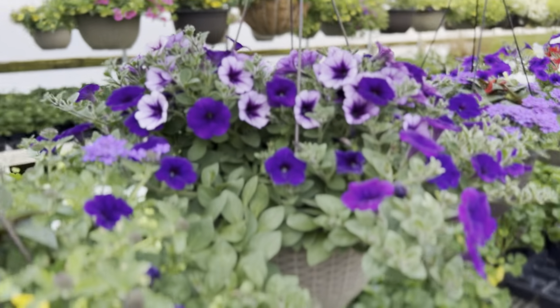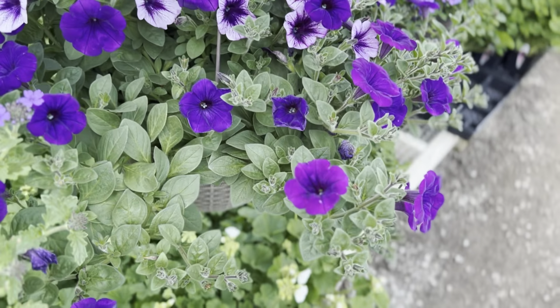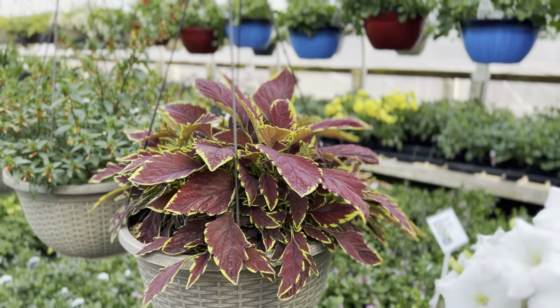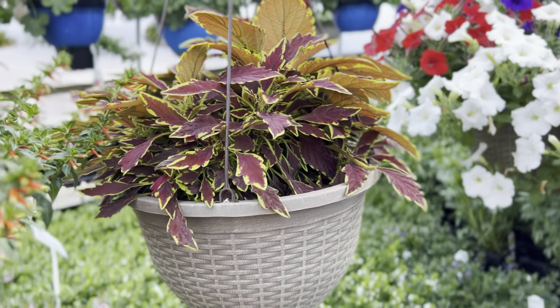Anyway, here's another petunia that's going to start trailing really soon. You can see how they start to extend out, and then they start to drape after that. Now here we have just a Coleus, but this is kind of a mounding type of Coleus called Lafrique, and so that's going to fill out over the season.